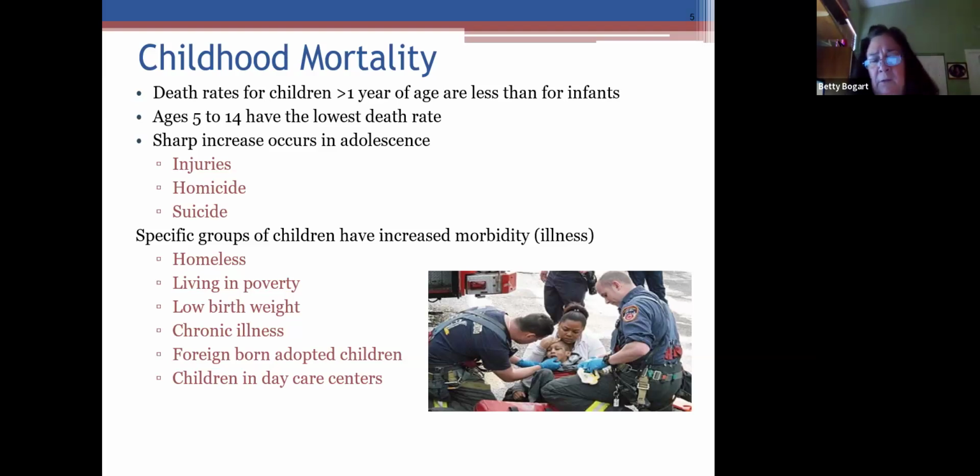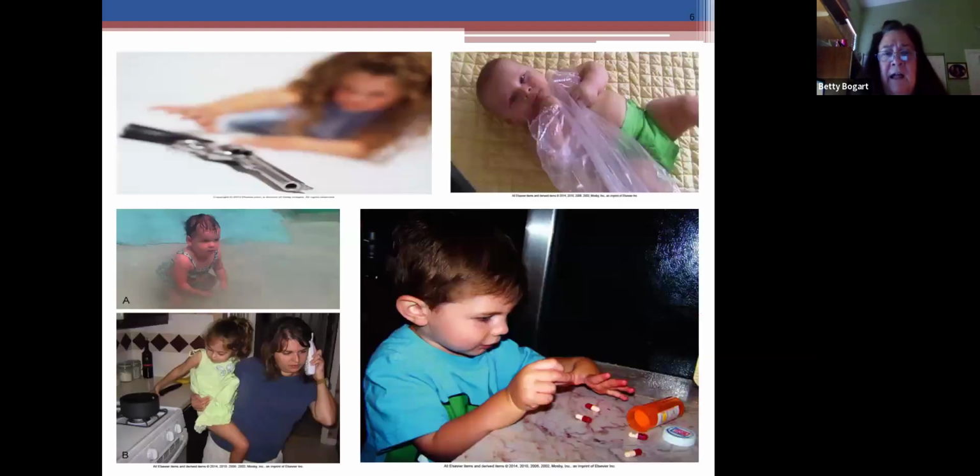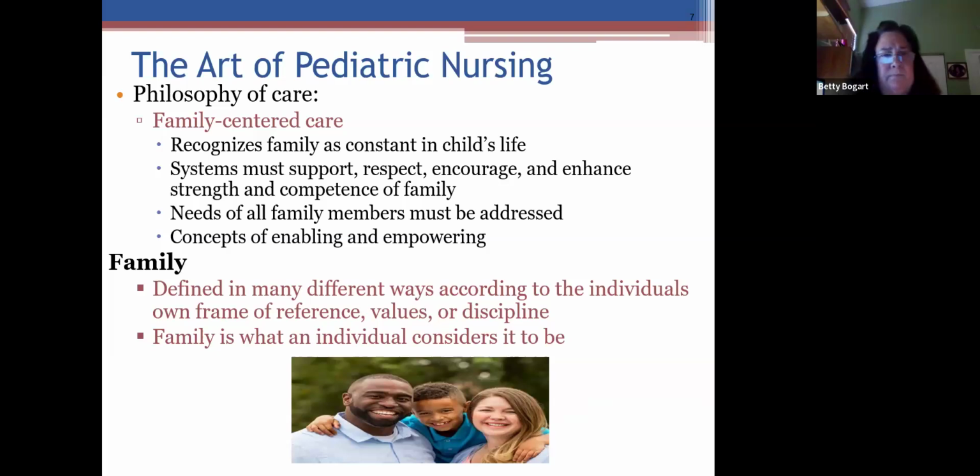We know homeless people in poverty. Of course, I've already said that low birth weight. Kids with chronic illness. Could be that kid who was premature and who has chronic lung conditions. Could be that kid with a cardiac condition, a congenital cardiac defect. All of these things can cause increased mortality. I mean, that picture just says it all. Guns, suffocation, swimming, burns, and of course, finding some pills and eating them. One of the things about pediatrics, and it turns a lot of nurses off, is because it's family centered.